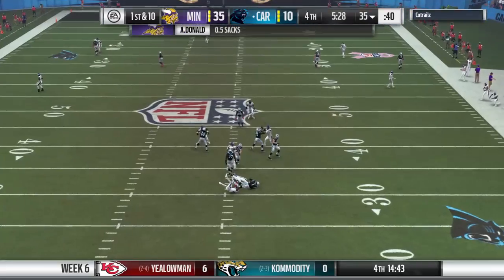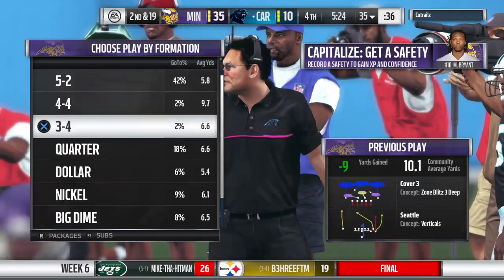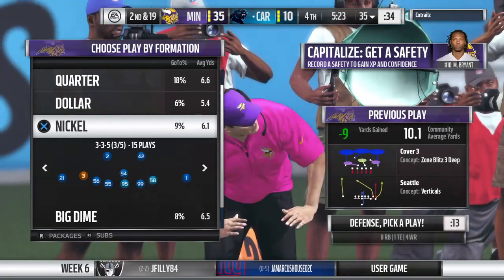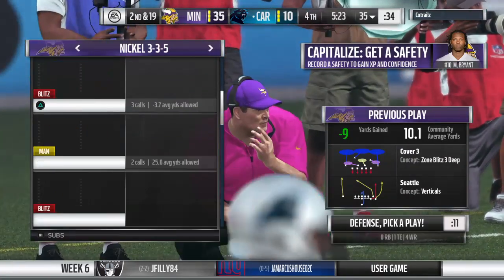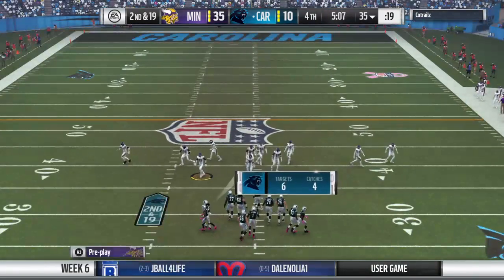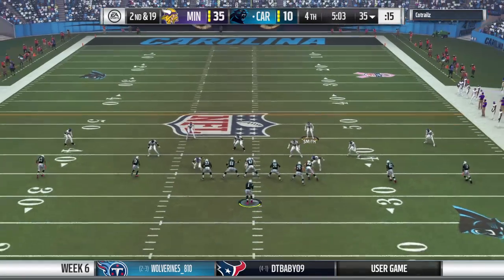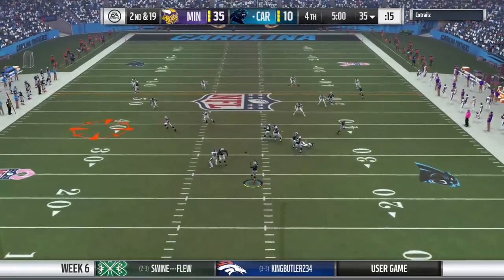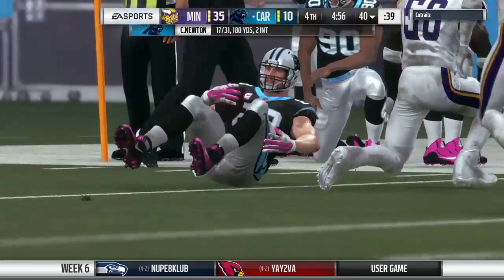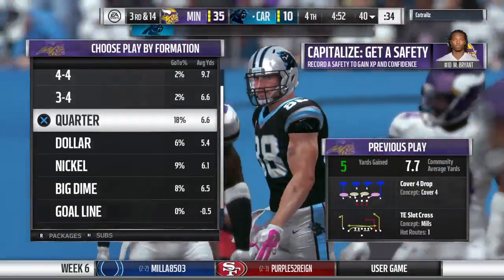And no escaping this time as he'll go down. They got him for a sack. Aaron Donald coming up the middle, gets him there for a loss of about 9. The defensive line disperses a little bit here, maybe expecting a pass. Newton now to throw. And caught left side, Olsen. It's a gain of 5. And it's going to be 3rd down and a ways to go here, 3rd and 14.